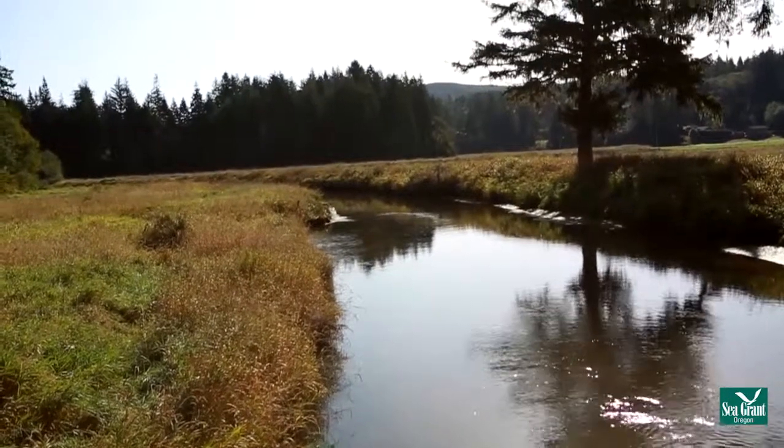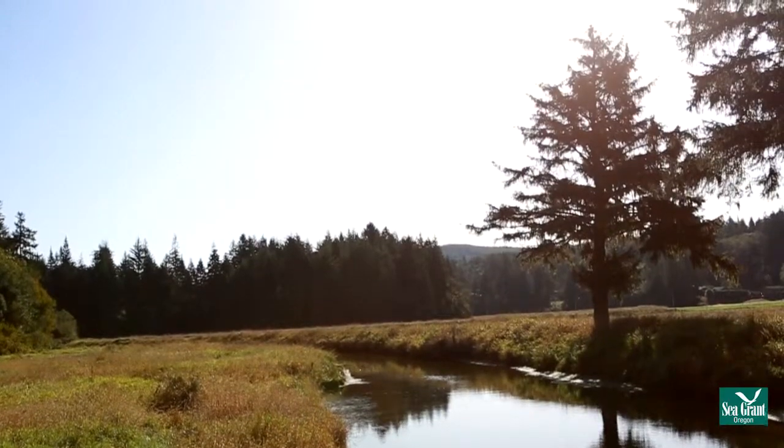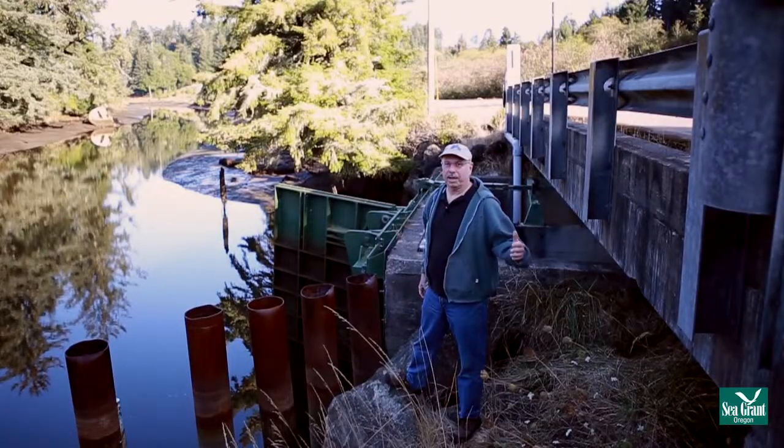Good morning. I'm John Souder, Executive Director of the Coos Watershed Association, and we are out at the Wallanche Slough Tide Gate. The gate is used to protect agricultural pasture lands that have been diked off from tidal inundation.